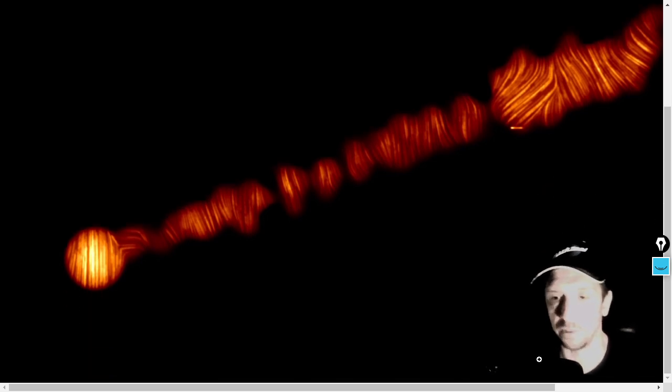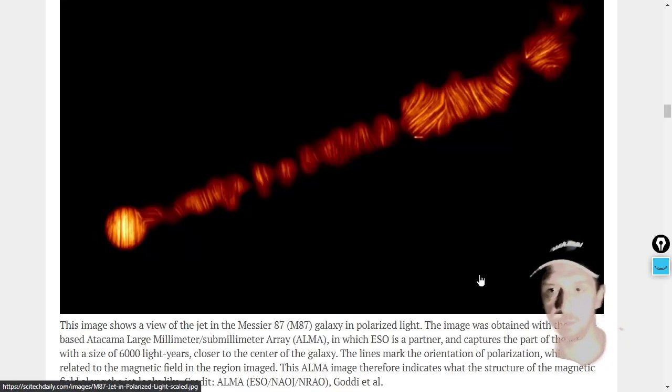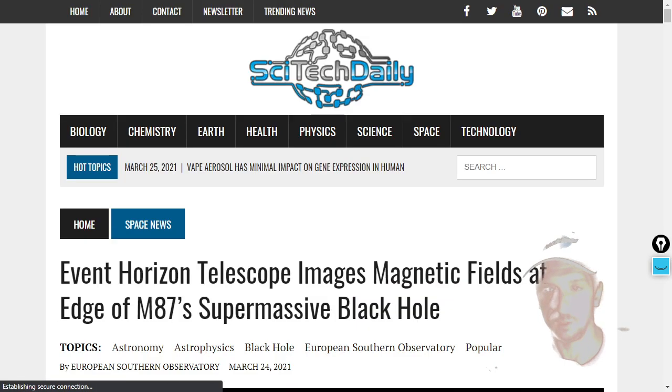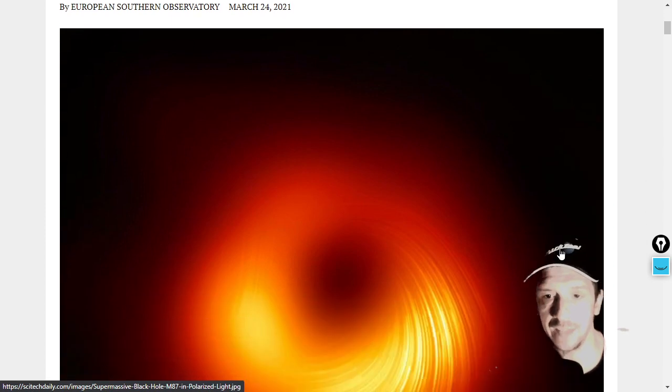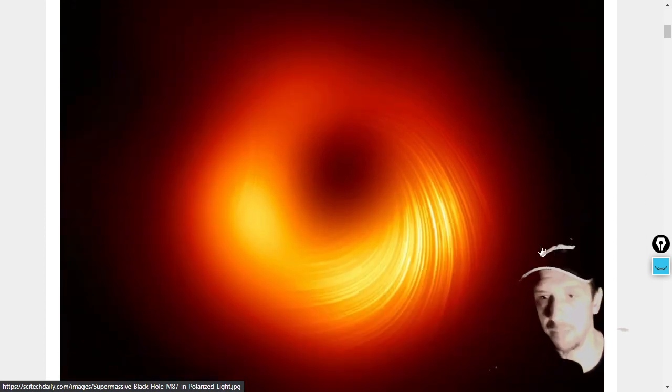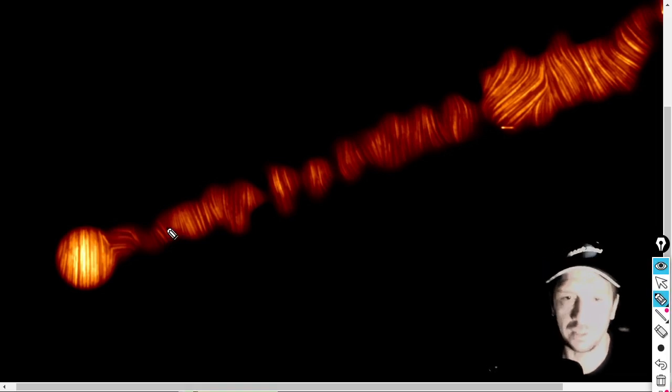And I want to talk briefly about M87's jet. So you may have seen this article. We covered it yesterday briefly. I wanted to revisit it. It's this article from SciTech Daily about Event Horizon Telescope images magnetic fields at the edge of M87's massive radio source at the core of the galaxy. And this is the jet, the relativistic jet coming out.